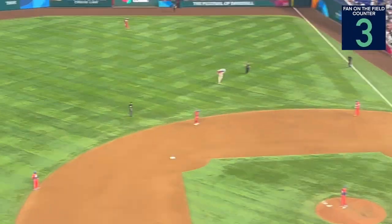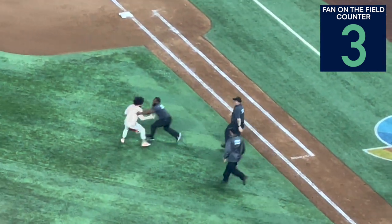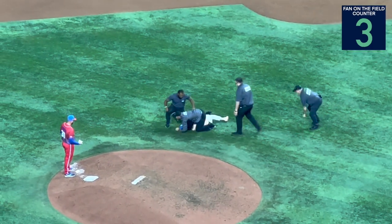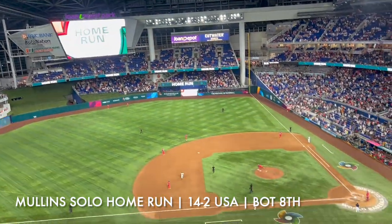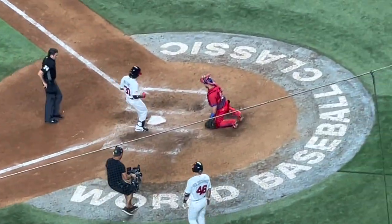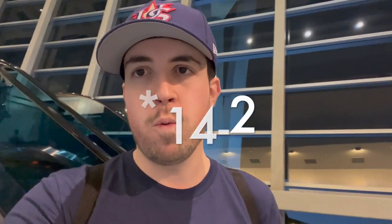We got a Mookie second base sighting. Down to the lower bowl to catch the last half inning here. U.S. is up 13-2.